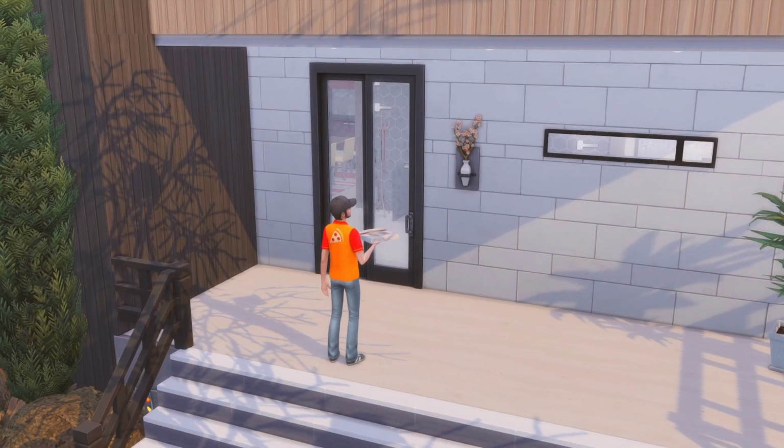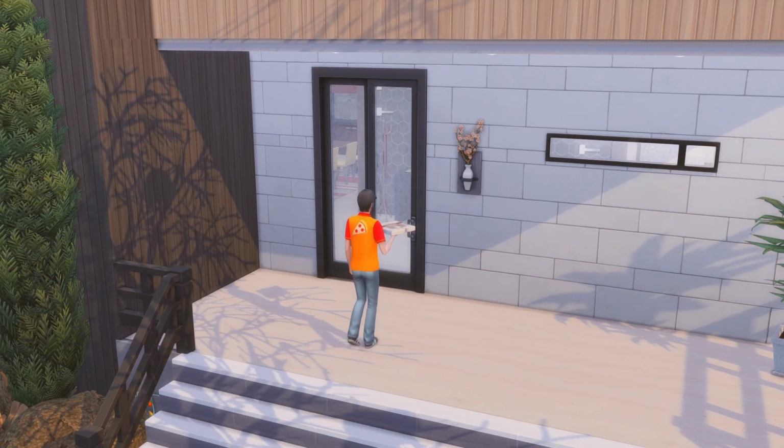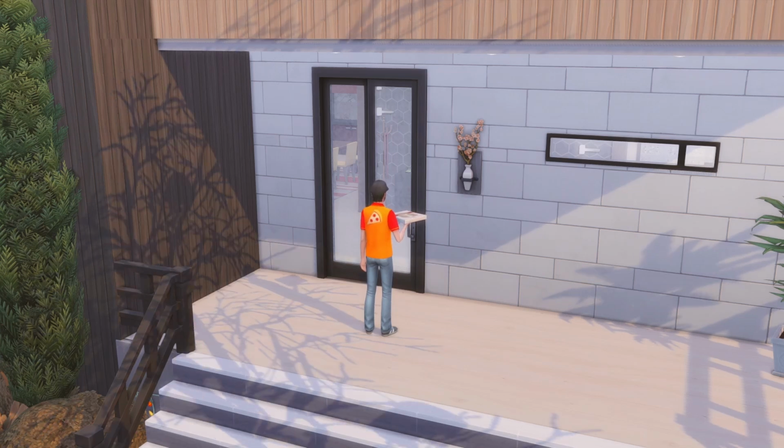Sims living on private dwelling lots are now willing to make exceptions for food deliveries. That's a good thing, because everyone loves good pizza, like they say. Even people who like living in private dwellings, I'm sure from time to time they would like a good takeout.